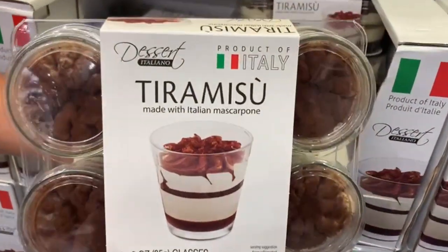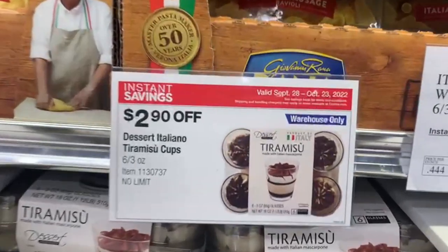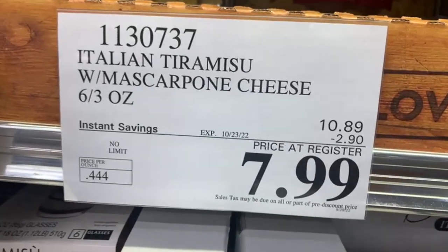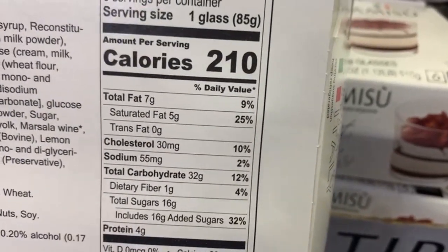Now, I've purchased this next product at full price before, but if you've been meaning to try this dessert, you may want to go ahead and grab it now because it has $2.90 off through those instant savings that end on October 23rd. Look at that. Typically, it sells for $10.89. Now, the price has dropped down to $7.99 here. I'm at local Costco. Serving size is one glass, 210 calories.